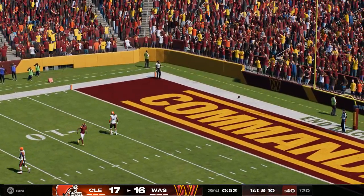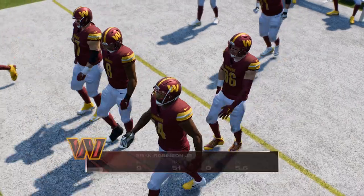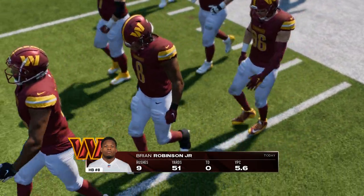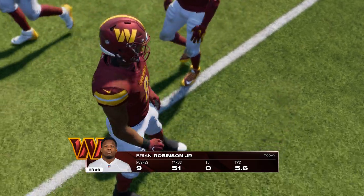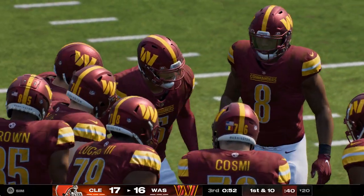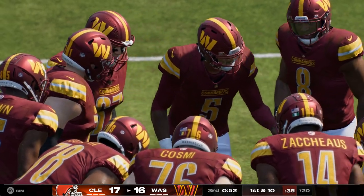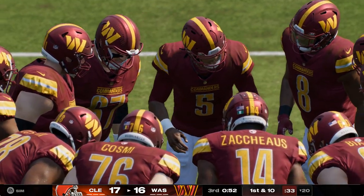And oh, just a hair too much on that kick. The punt lands in the end zone. This one's coming out to the 20. The Commanders and Brian Robinson Jr. running back on now. And they brought out their kicker for a field goal, their last possession. This time they'll look to bring him out for an extra point instead.